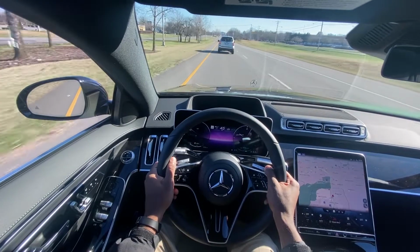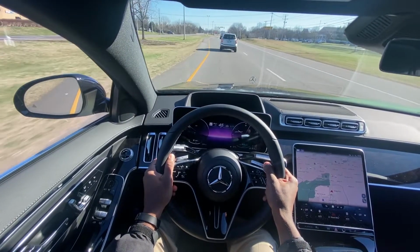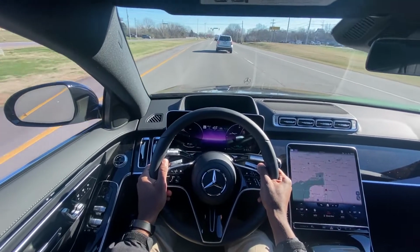And it's just so easy to steer. Just a great driving experience.